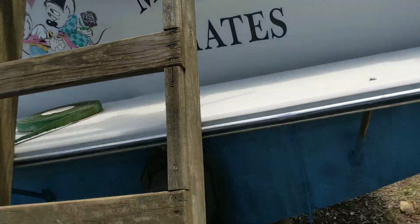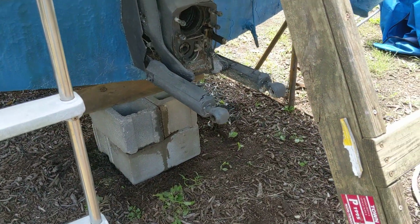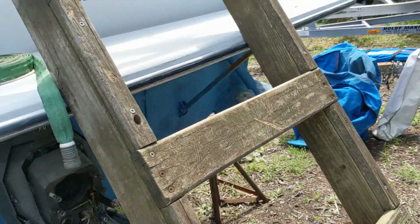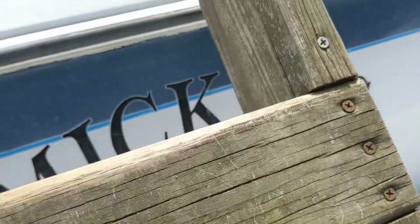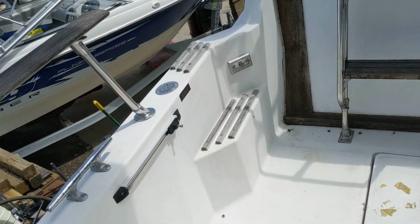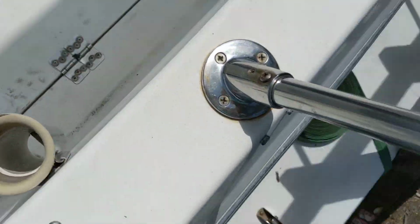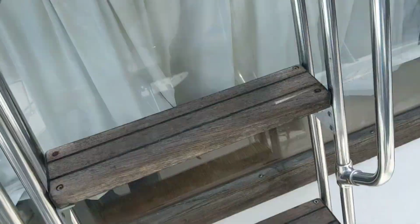This boat is not going to be here for long. Those trim cylinders, I'll save those. I usually don't save the entire transom assembly. They're just a hassle to get off, clean, store. I'm just going to take a quick tour of the boat.